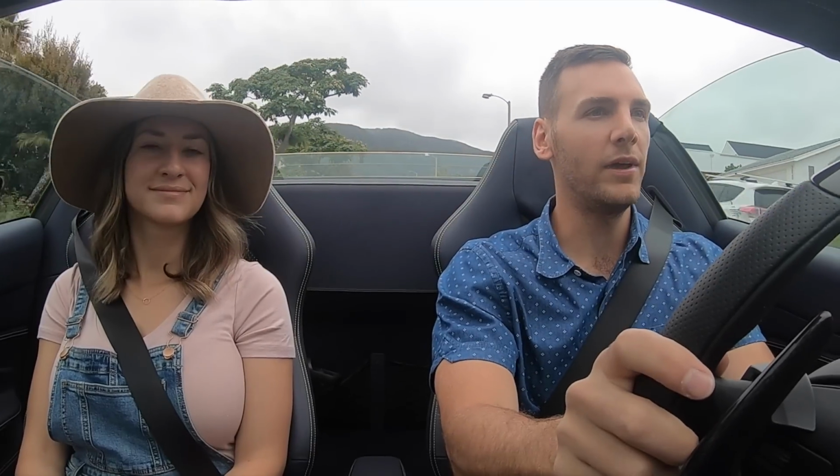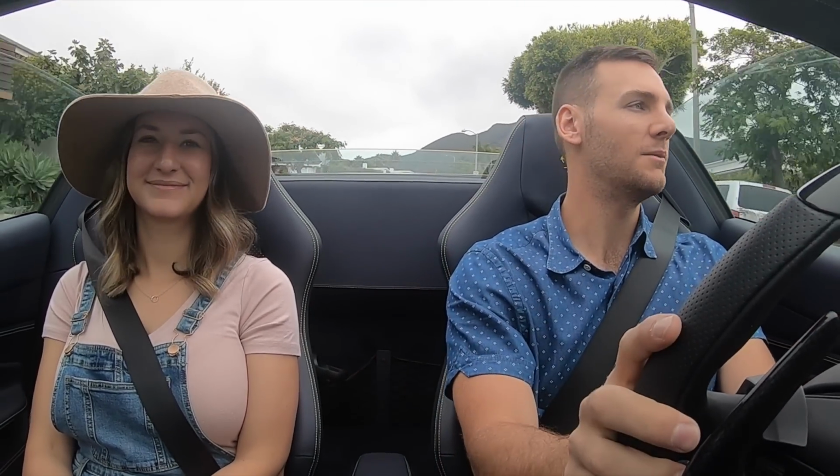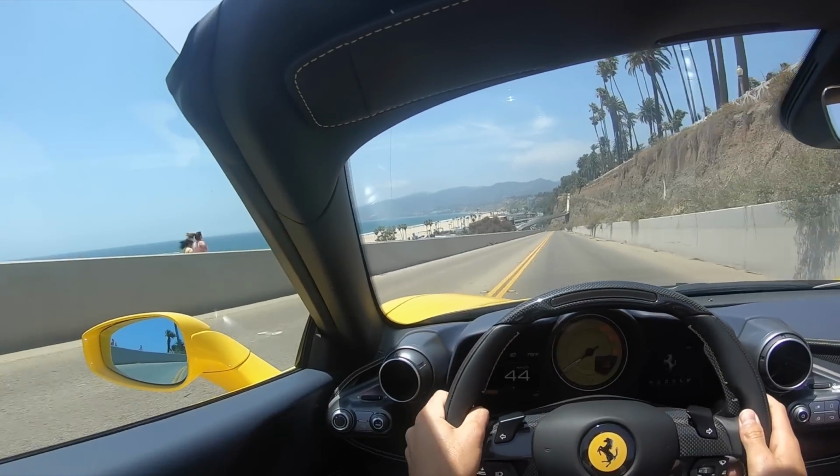All right, behind the wheel of the Ferrari F8 Tributo with my special guest, my lovely wife, Christina. She's gonna offer her opinion on some things as we get going with this review. Here in Malibu, California, beautiful. We were driving around all day yesterday. It was sunny. Today's a little overcast. It will sunny up later, but probably not while we're driving still.